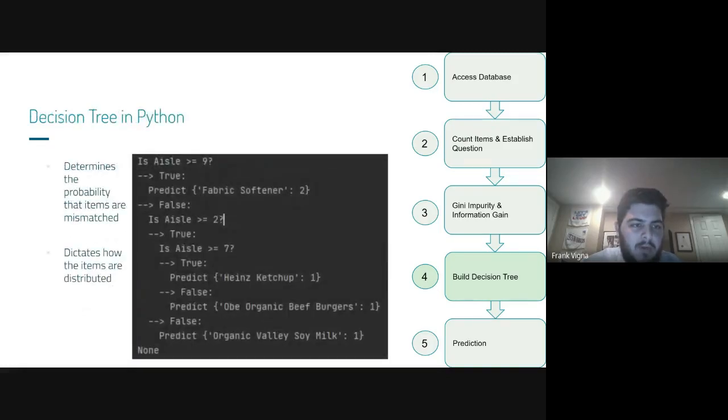And if you look here, you can see an actual decision tree that's created within Python using the print function we've created for the decision tree. You can see at the top for this scan, it asks the initial question, which is: is the IO greater than or equal to 9? If that's true, it'll predict that the item is fabric softener, and there's 2 of them. If it's false, it'll continue to move down, asking another question, and it'll follow that.